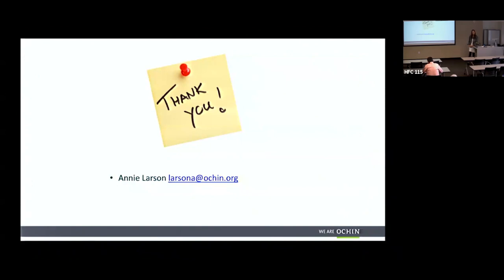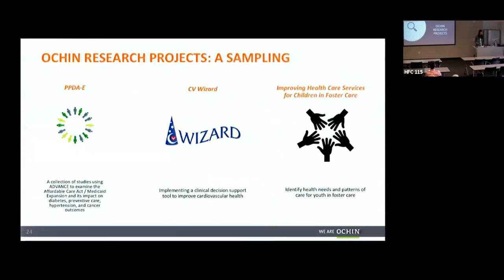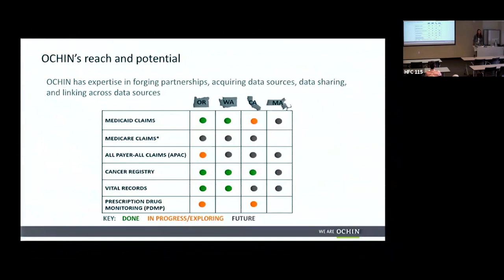Great to hear about all the lovely things that OCHIN does. I have two questions. For the advanced network, do you all have Medicare or all payer already linked with that data? No. Most of the data sources that we have linked are typically available on a project-by-project basis. The Oregon Medicaid claims data is linked and gets updated quarterly, but it's not necessarily available for all projects. We get permission for each project that wants to utilize it.